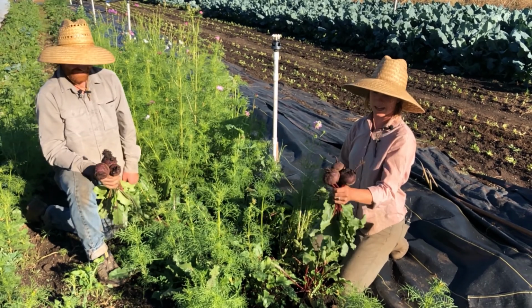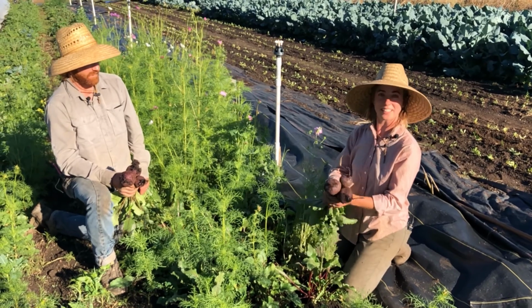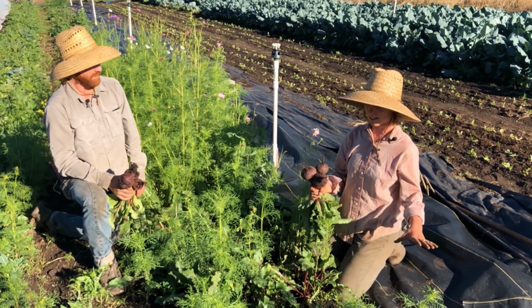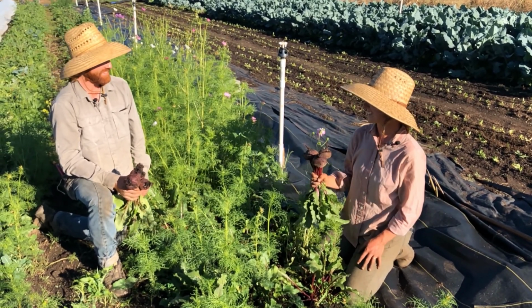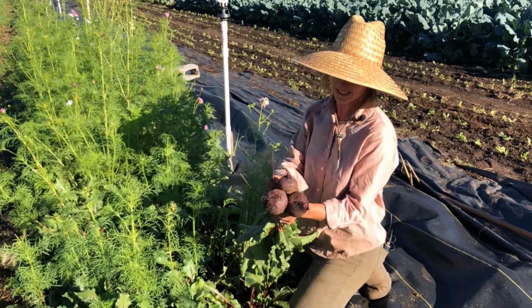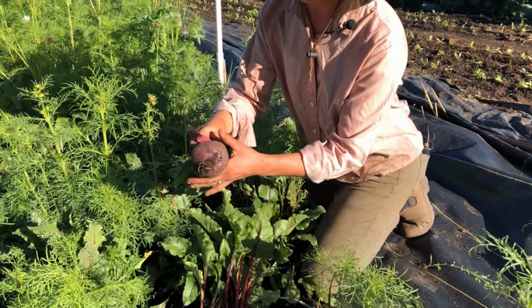We love this. We take them to our farmers market, and a lot of customers really like beets. So we always try to make sure whenever we go sell produce at the farmers markets that we always bring beets with us. Like I mentioned before, the color is really, really pretty on these. I happen to have a pink knife on me, so let's go ahead and take a look at them.